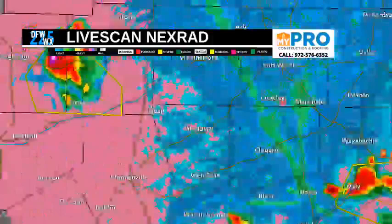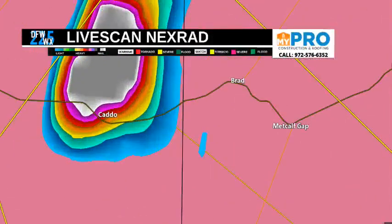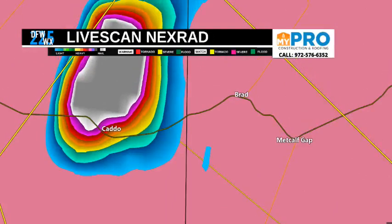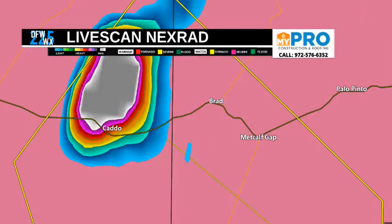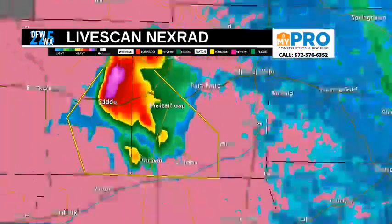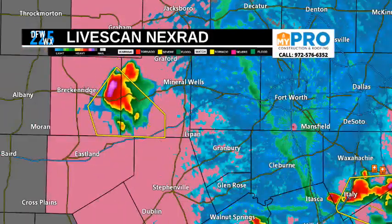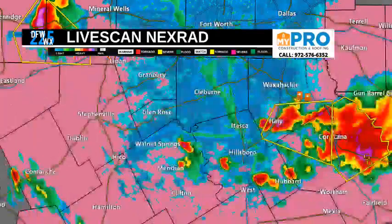And let's go back to the one to the northwest. If you're in Caddo, if you're in Brad, and eventually Metcalf, we're still watching this one very closely. This one is capable of producing up to golf ball sized hail and 60 mile per hour winds. National Weather Service is keeping that golf ball sized hail risk with that. So we're watching that one as it is approaching the 180 corridor here in just a second. We're going to be watching that very carefully.